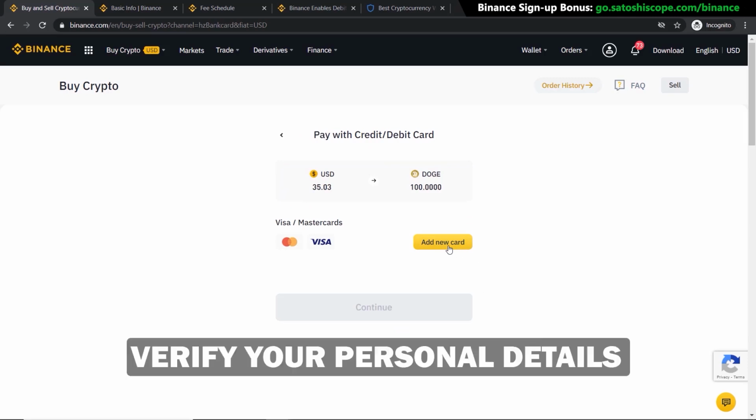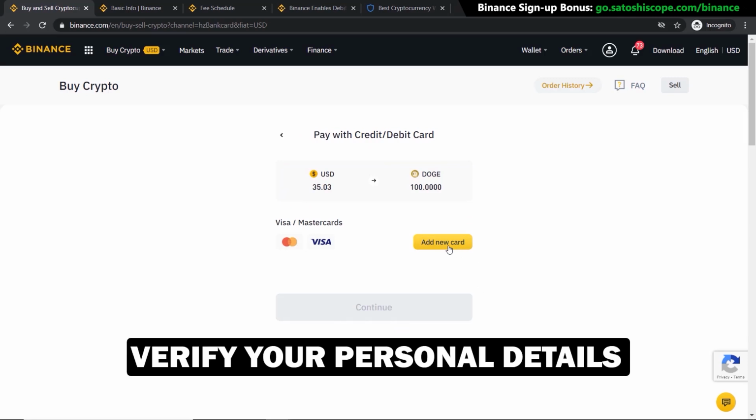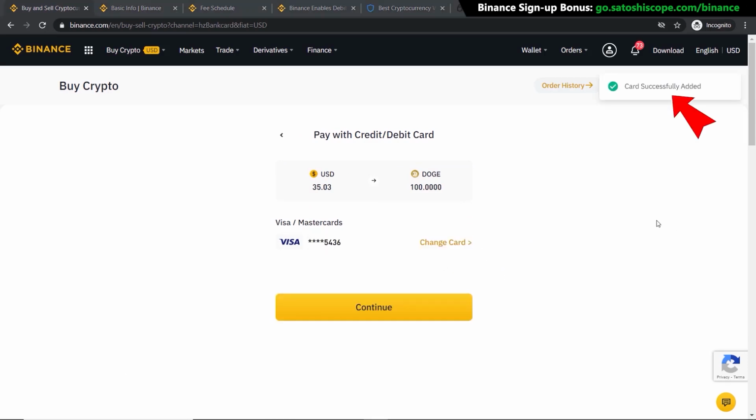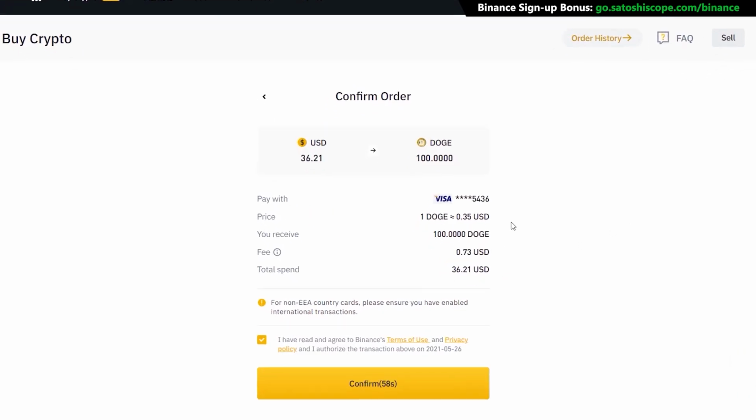But remember, you have to verify your personal details first, otherwise you will not be able to access this next page. So I'll click now on add new card, and once the card has been added successfully, click on continue. And this is the confirmation page where it shows you the price of Doge, how many you're buying, what your fees are, and the total amount of money you're going to have to spend. And if you're happy with everything, you can click on confirm.